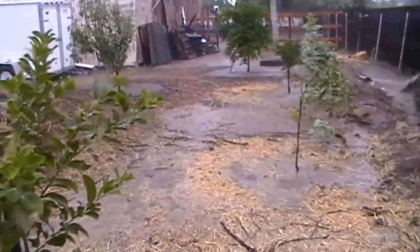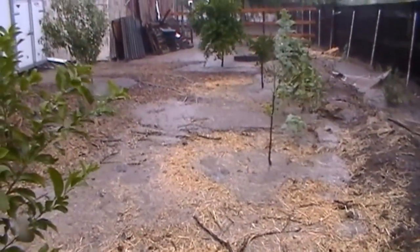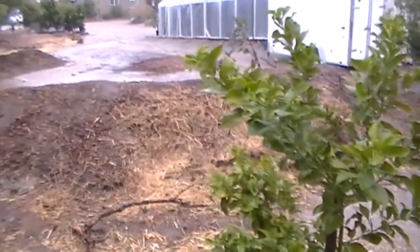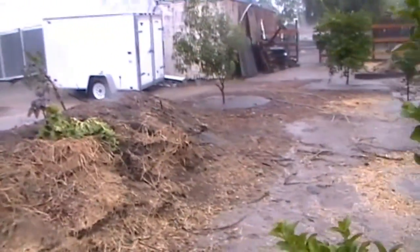Anyways, I'm going to go back in. It's storming. Thought I'd come out and check my hugle and film it, just see how everything's holding up. Looking great. It's one of those epic summer storms here. Very rare, Southern California.